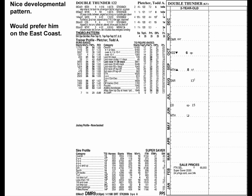Double Thunder has the kind of developmental pattern that often leads to a big three-year-old campaign. And if this race was on the East Coast, he would be a defensible long shot key. But it's not. It's Fletcher in California.